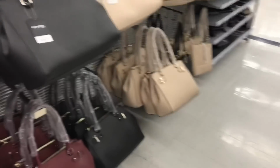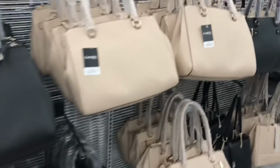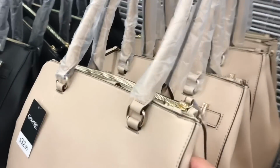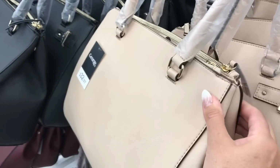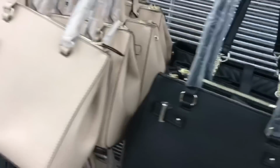I was checking out their little purse accessories. These are really cute bags. I like that it has a little snap on the side so you can change the look of it or expand it. This black one's pretty.